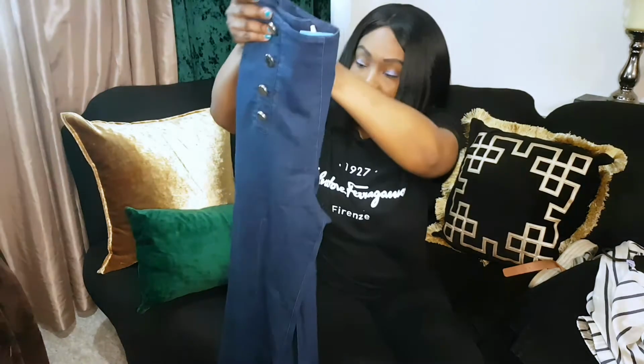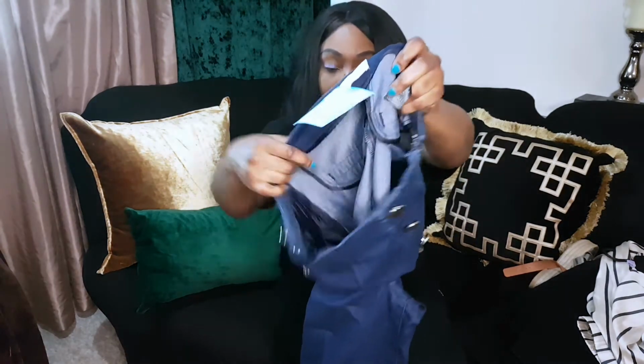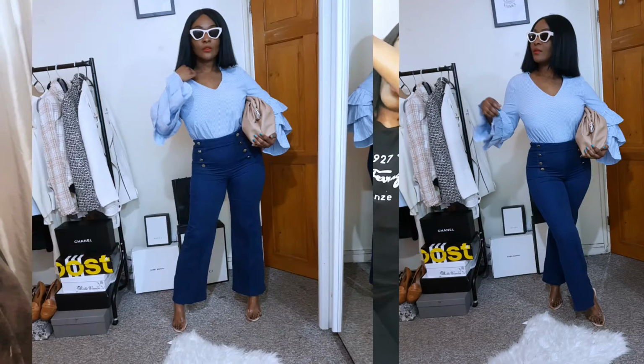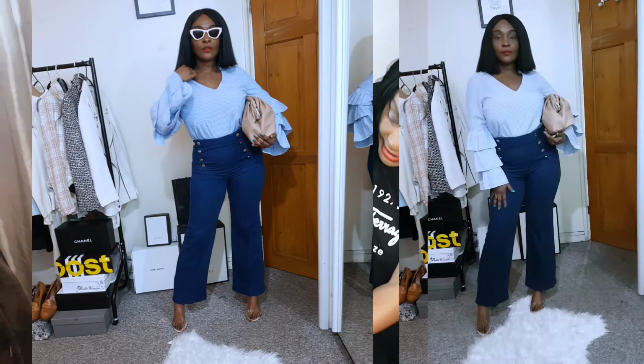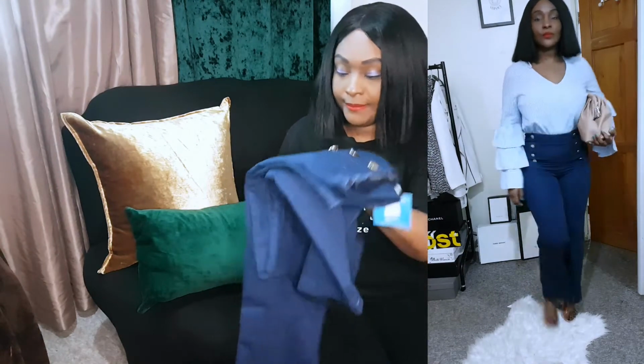Then I got these high-waisted straight leg M&S. The brand is M&S Per Una, and it was £5.50, and it's a size 10, but it has stretch to it and it's high-waisted, so I'm hoping that it will fit me. I love the gold buttons, and I like the fact that it's kind of straight flared legs, and I love this denim with a nice shirt or blouse. That'll be a look, so I'll style these for you guys as well.